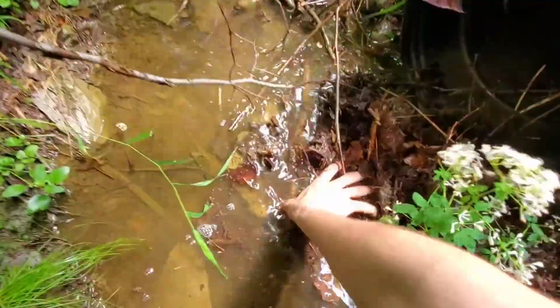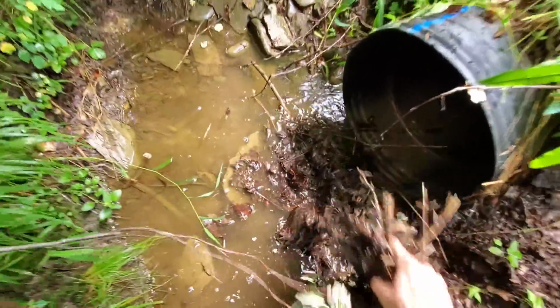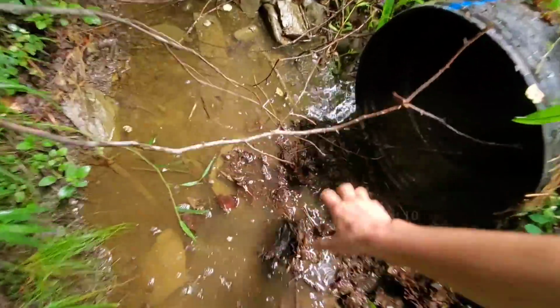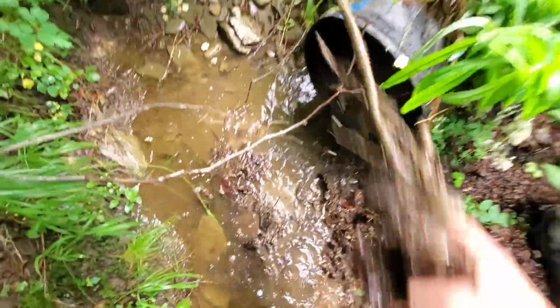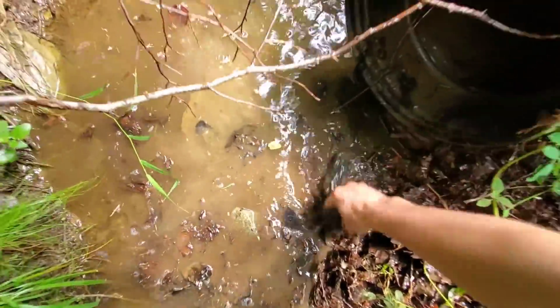Get all this out of the way. The sticks are the major problem. The slop doesn't matter. Yep, just throw it up to a higher spot where the water can't grab it.